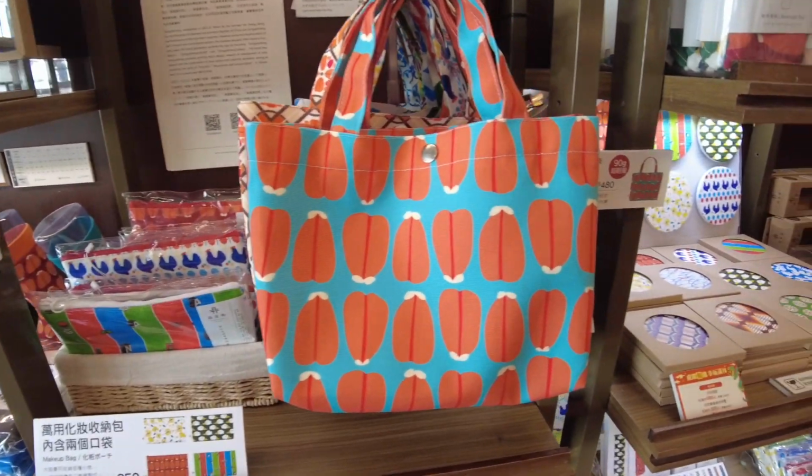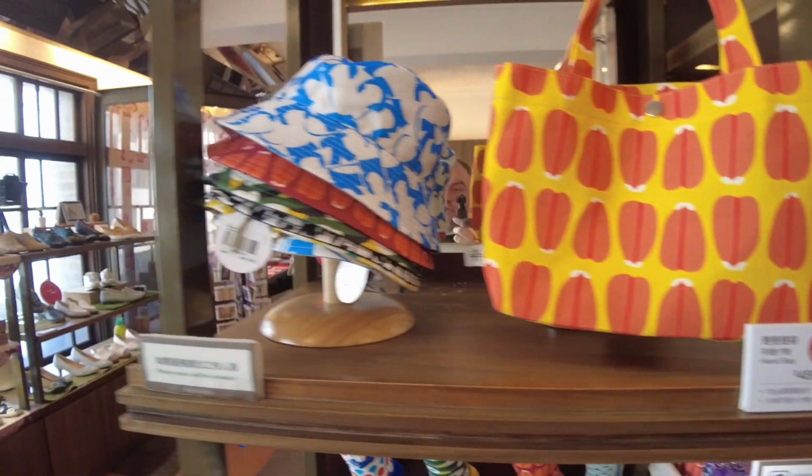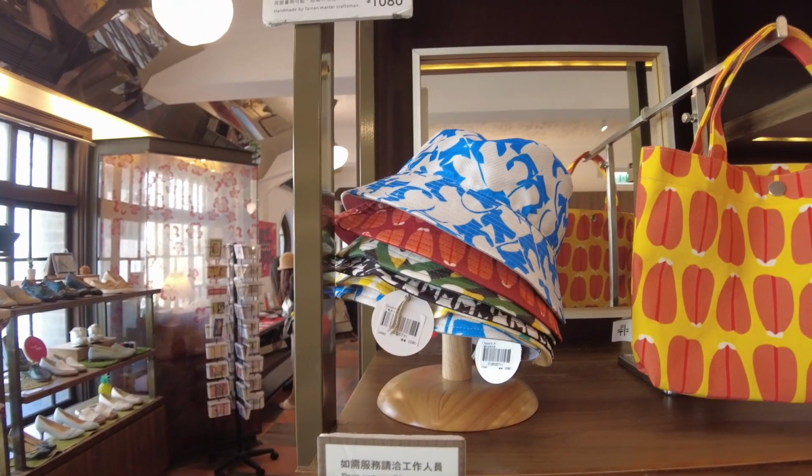Art style bags. Bucket hats, fancy bucket hats. They're women's bucket hats, like, but in this day and age, I don't think it matters. A man's a woman, a woman's a man. Everyone's what they want to be. So it's basically all this kind of products in this department store.